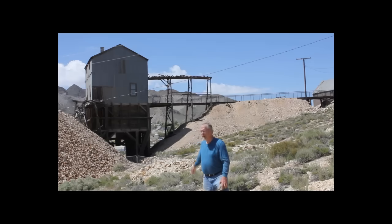And underneath that building, there was actually a train track that ran through there, and they could load up the train cars with the ore, and then they would take the ore to be processed at a mill, and the gold and the silver extracted from it. So let's get started now.